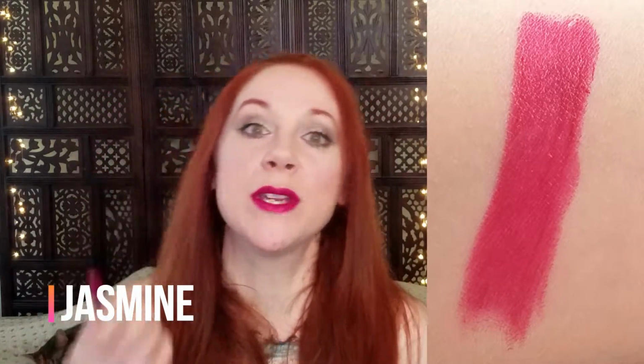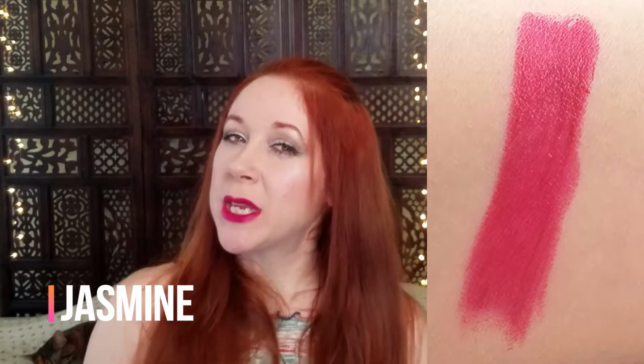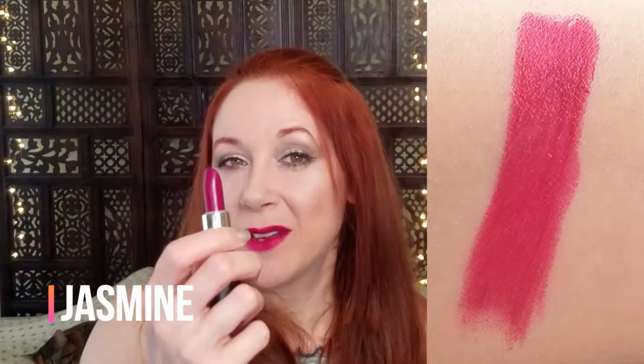And the answer is yes. This is Jasmine. I love it. It's that perfect berry cool tone look that I always gravitate towards. If you were disappointed in the way that Paisley looked because it was a little bit washed out, because it is sheer, this makes up for it. This is the full coverage that you were looking for.